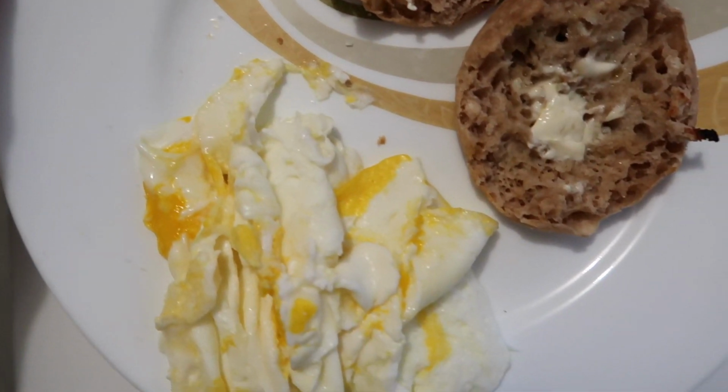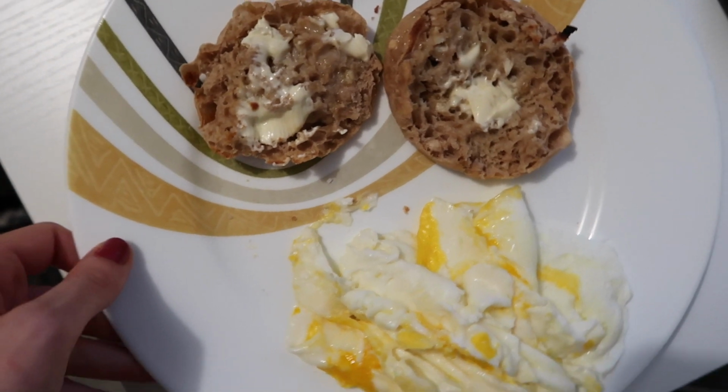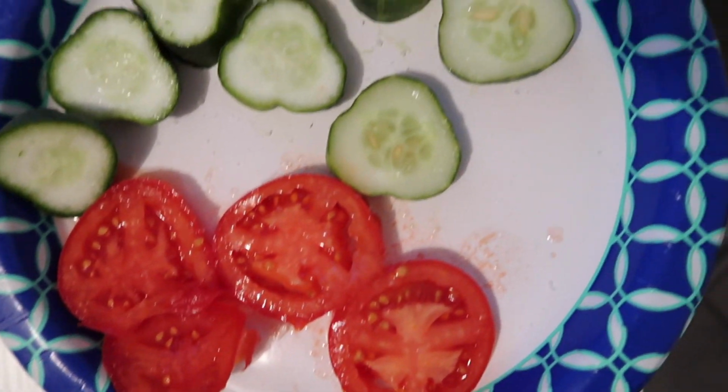I was way too tired to get on camera this morning, but I did have one egg and some egg whites with a protein English muffin, and then I also cut up some cucumber and a tomato. So kind of random breakfast, but I've really just been craving good veggies like that, which is why I had the cucumber and tomato. And I also have been really trying to make it a point to get enough protein, since I definitely did not when I was in Denver. And the egg whites and the protein muffin definitely help with that. So that was a good filling meal.